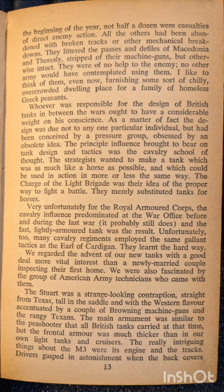I like to think of them, even now, furnishing some sort of chilly, overcrowded dwelling place for a family of homeless Greek peasants. Whoever was responsible for the design of British tanks in between the wars ought to have a considerable weight on his conscience. As a matter of fact, the design was due not to any one particular individual, but had been conceived by a pressure group, obsessed by an obsolete idea.